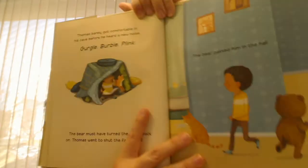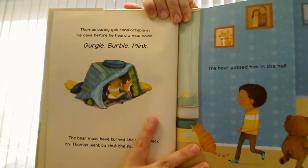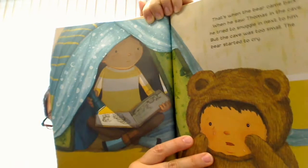And then he decides that bears like baths because they like streams. So he runs a bath. But as he's cleaning up, the bear gets back in the cave. And so they keep passing each other. It's hysterical. So they pass each other in the hall. I just think the art is hysterical. And then he decides to dress up like a bee because bears like honey. And it just keeps happening. And he finally is able to get in his fort and read.